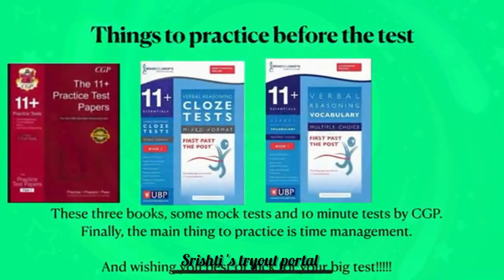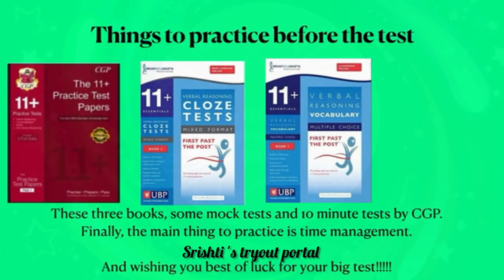Things to practice before the test. These three books and some mock tests and 10-minute tests by CDP. Finally, the main thing to practice is time management. I'm wishing you the best of luck for your big test.